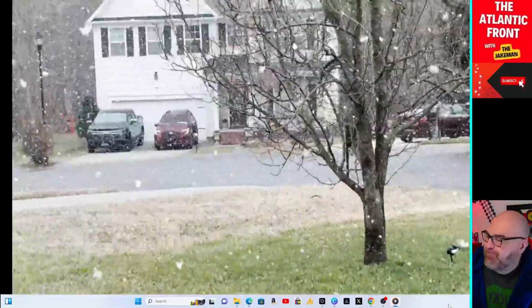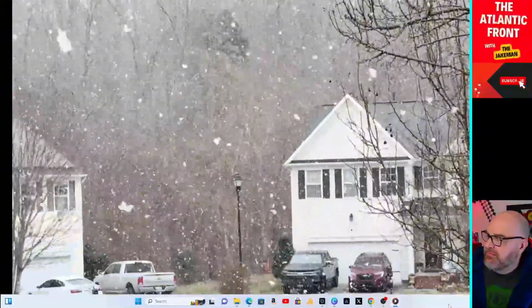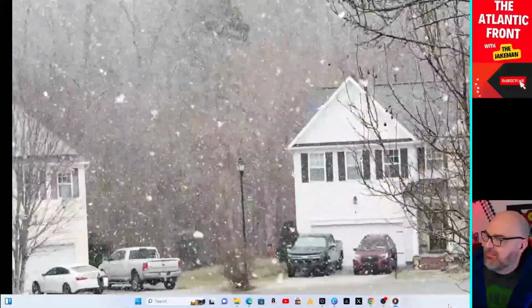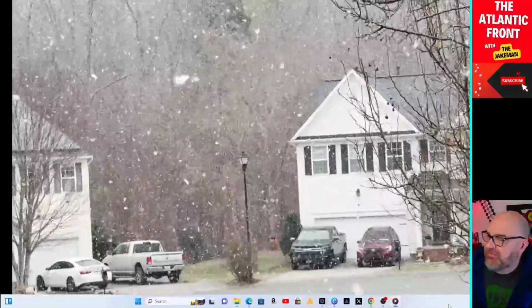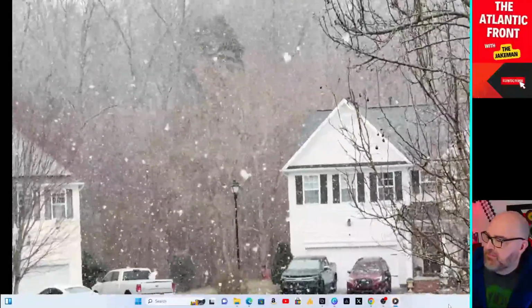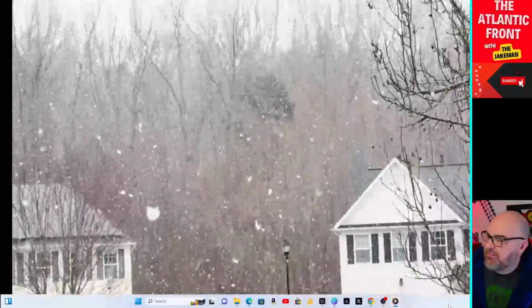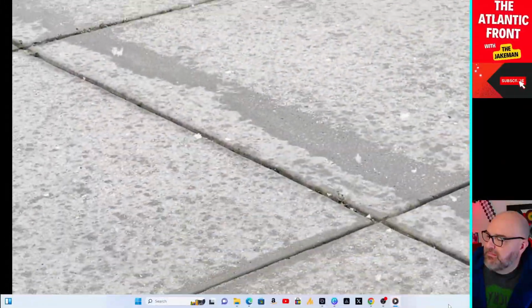Nothing's sticking yet, but it's really cold out here now. I was out earlier where it was doing nothing, and it felt like it was about 37, 38. It is absolutely freezing out here now. So the snow is here, and it is absolutely coming down. Crazy. We'll see if it was too warm on the ground, though.